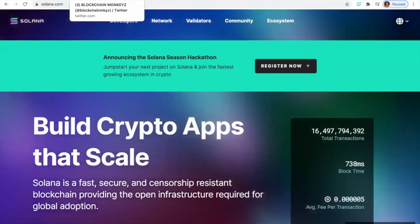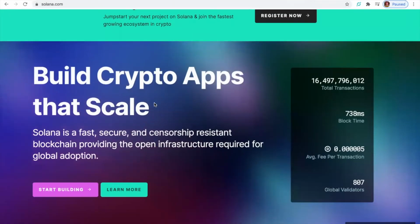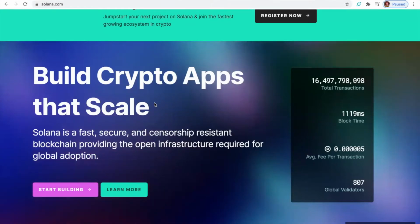Okay, so Solana is, I'm going to just start here at the website. Solana is a fast, secure, and censorship-resistant blockchain providing the open infrastructure required for global adoption. Now, you know what? That just tells you what's going on here, but that doesn't do it justice. This thing is just magnificent. Let's take a look inside.